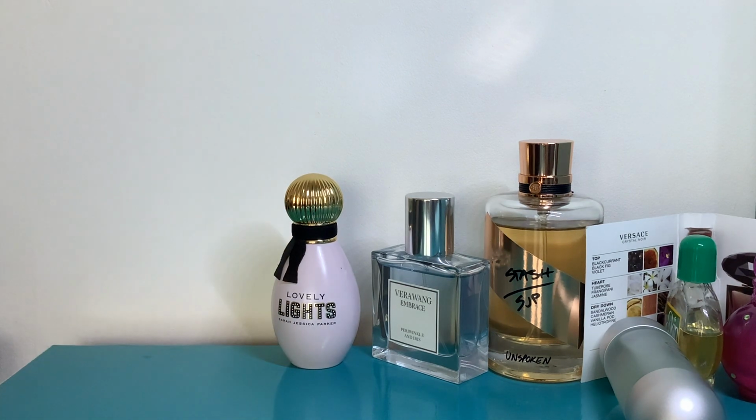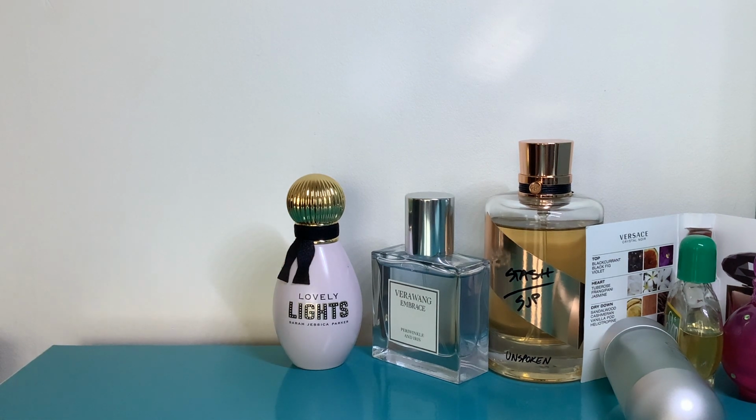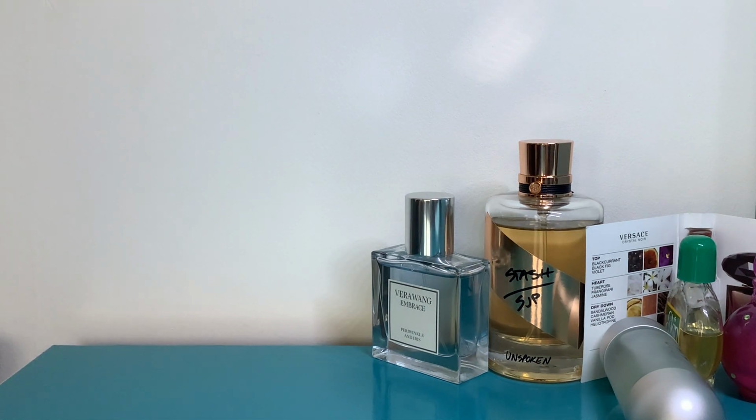I really like it, and I'm really glad that I tried this one. So the notes in this are top notes of honeysuckle, neroli and mandarin orange, middle notes of gardenia, jasmine and cashmere, base notes of musk, amber and sandalwood. Now I find this hard to describe because it's floral, but it's creamy.